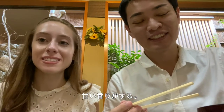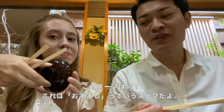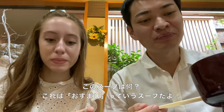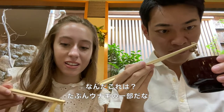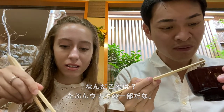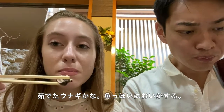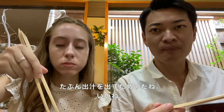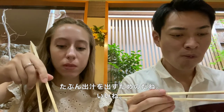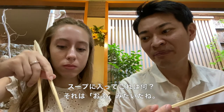It smells a little bit sweet. Soup first? What is the soup made from? This is called osumashi. Osumashi? What's this? I don't know. Maybe a part of the unagi. Boiled eel? It smells fishy. It's just whole broth. So good. What else is inside? There's a kind of tofu.